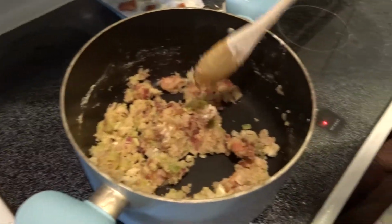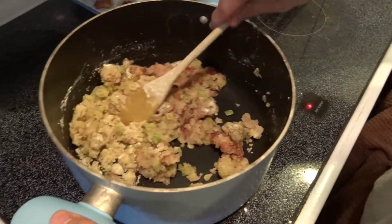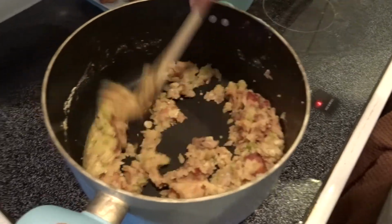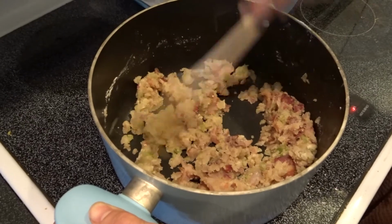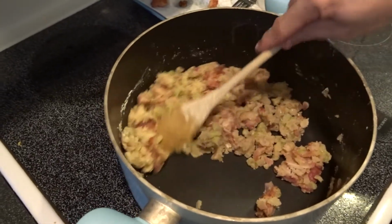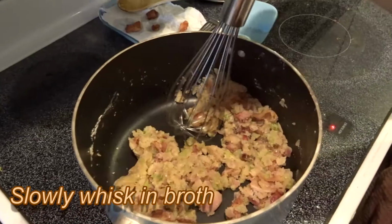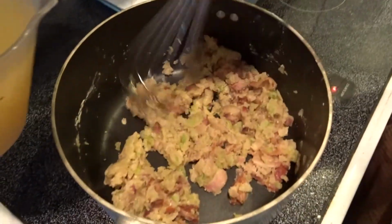This looks like stuffing. Does this not look like a little stuffing? Smells like stuffing in here. All right, I think we got a pretty... Yeah, this looks like the base to a roux to me. So now you're going to slowly whisk in the broth and bring to a boil. Ready? I'm gonna slowly pour this. Ready? Okay, yep.